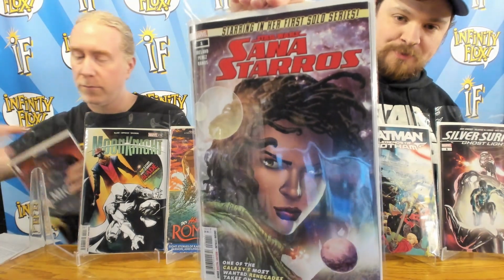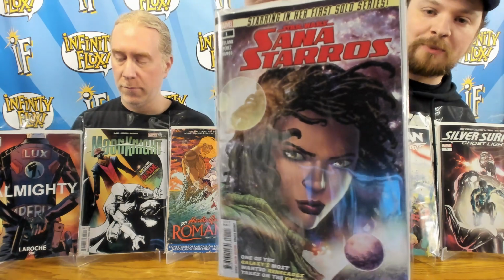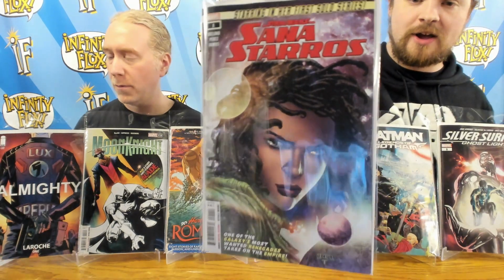Okay. Next up for me, I have a new Star Wars book. This is Star Wars: Sana Starros #1, a new miniseries following comic origin Sana Starros. Her first appearance, I believe, was in Star Wars because she was claiming that she was Han's wife. People were all up in arms about that until you find out the full story. But very fun character.